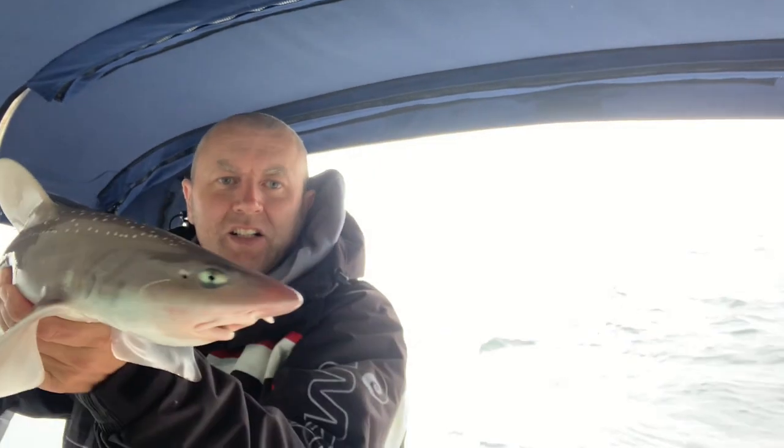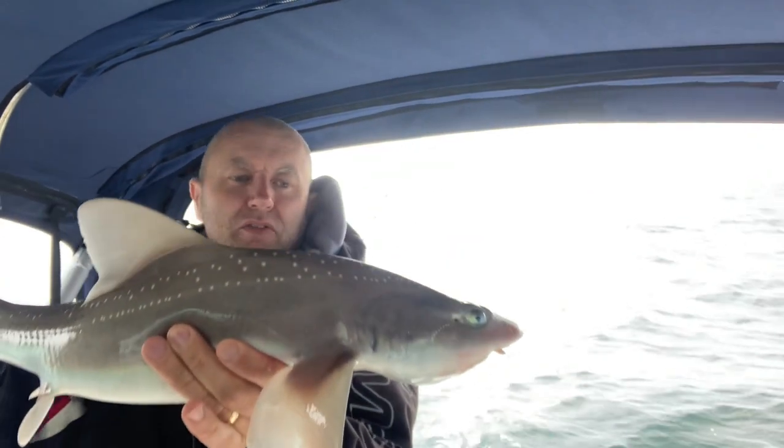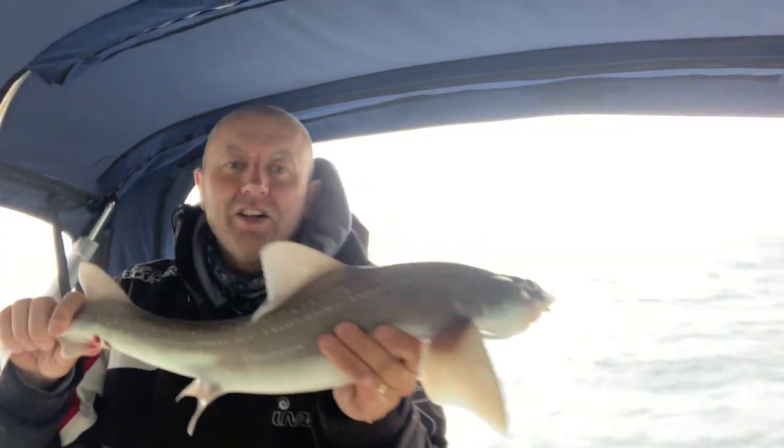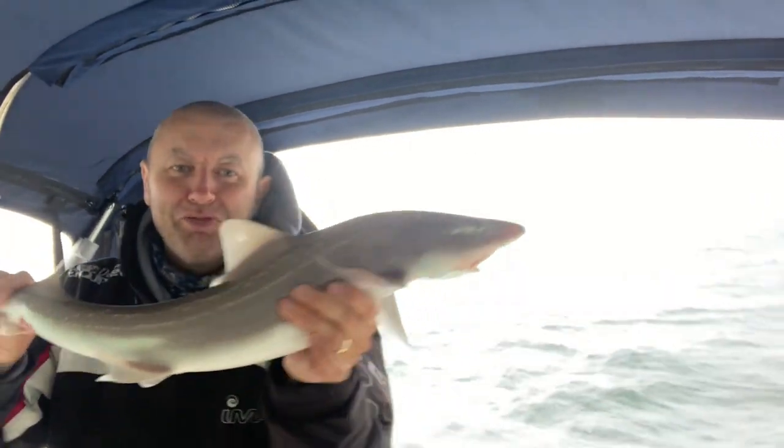Well, second one for the day, that fish that is. Nice little starry, probably about four pounds, something around that. I'm running up to this one though, I foul-hooked it in the tail, didn't even catch it in the mouth. Anyway, let's put it back, I'll take it anyway.